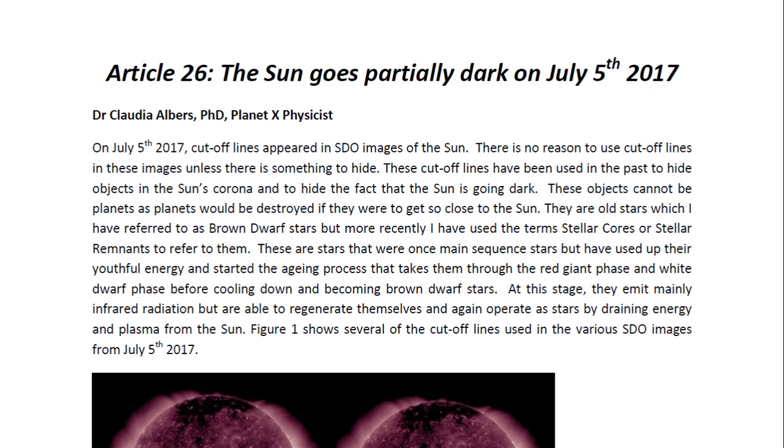They cannot be planets, because planets in the sun's corona would not survive that environment. These objects are actually stars, and stars are at home in this sort of environment, which is the sun's corona, at a temperature of between 1 and 3 million degrees Kelvin. These are old stars, and I have referred to them in the past as brown dwarf stars. And more recently, I have used the terms stellar cores or stellar remnants.